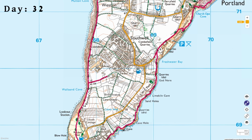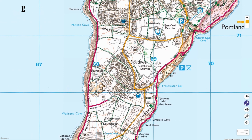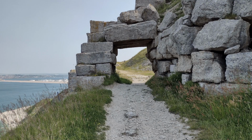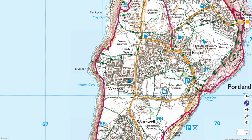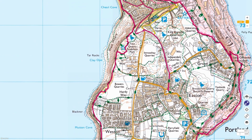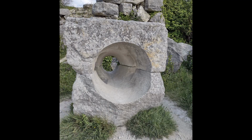The day starts out with a nice flat path along the top of these cliffs. Really good views out. The path is right by the cliffs, and at one point there was a diversion inland because the path had become unstable, but this diversion took me into this Tout Quarry Sculpture Park. Everything here was sculpted from the Portland stone and was pretty cool.